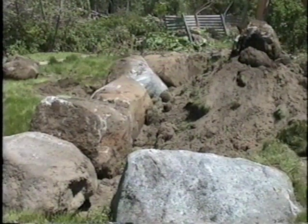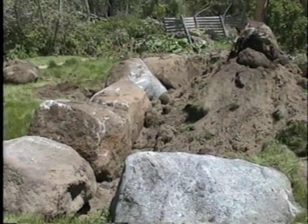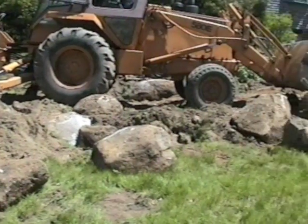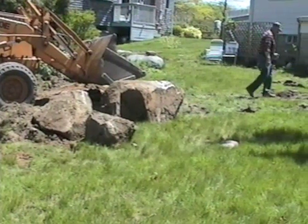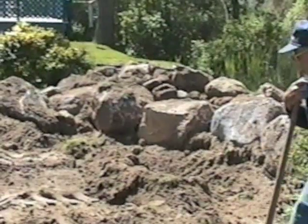Well, here we are now, it's a break for lunch. We've got a whole wall at the back except for about one stone. Trouble is, we've still got quite a lot of other stones to get rid of. Well, pretty well done on the wall and the hole for the pool.